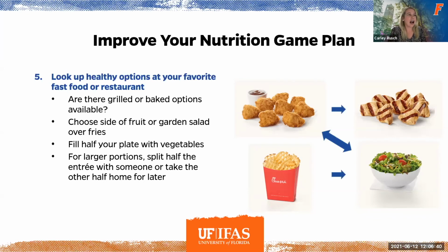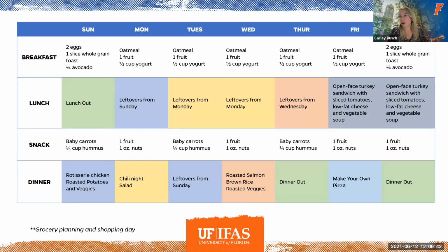And then lastly, I have an example weekly meal structure that I might do for myself, or that I might guide someone through when I'm working with them in practice. When you're creating that plan, I always say, write out the days of the week and then write down breakfast, lunch, snacks, and dinner. That way you can create a better visual for yourself on how to utilize leftovers and then plan for eating out.